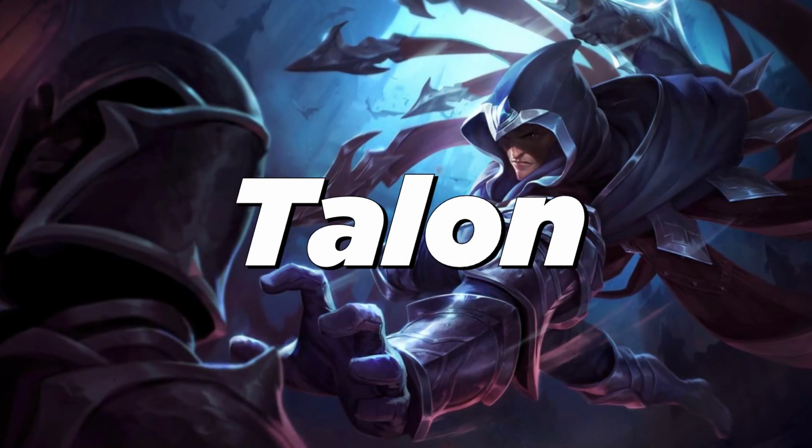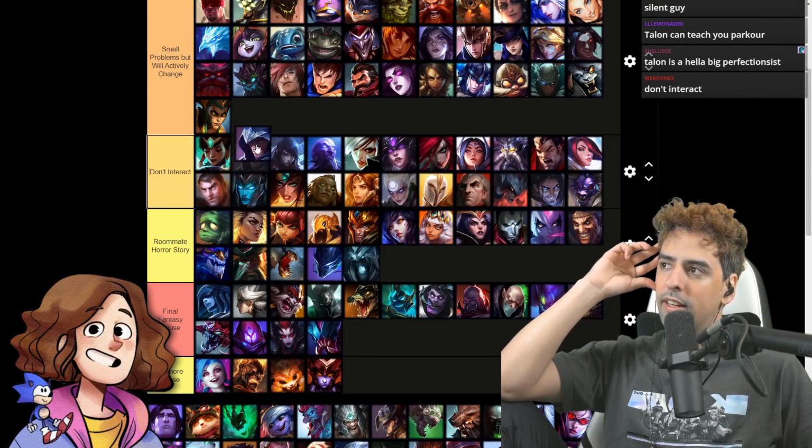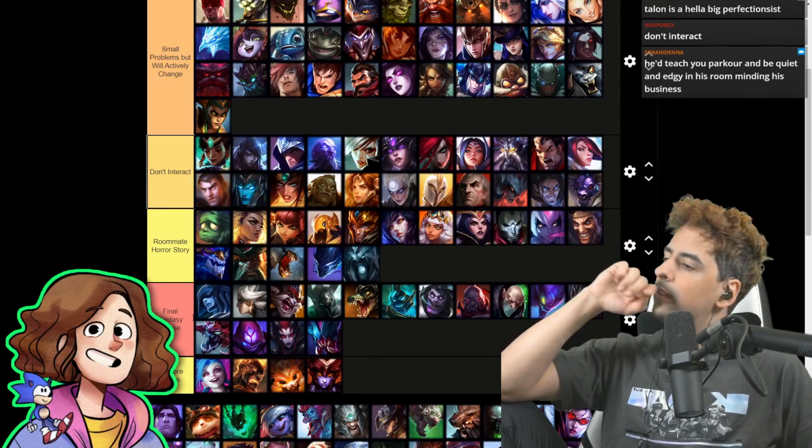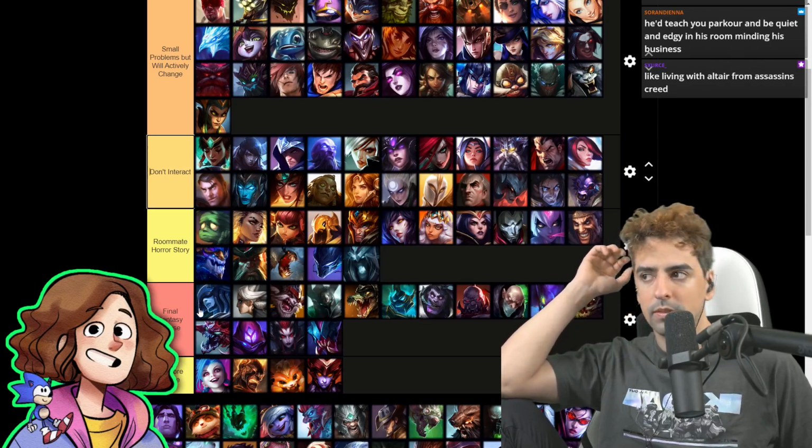Talon is like hellbent, right? Edgy, silent guy, yeah. Right next to Aphelios. They're the same. Yep. They're cut from the same cloth. Yeah, I think he would be such a, just like a, he's there, he does all his stuff, he's clean.